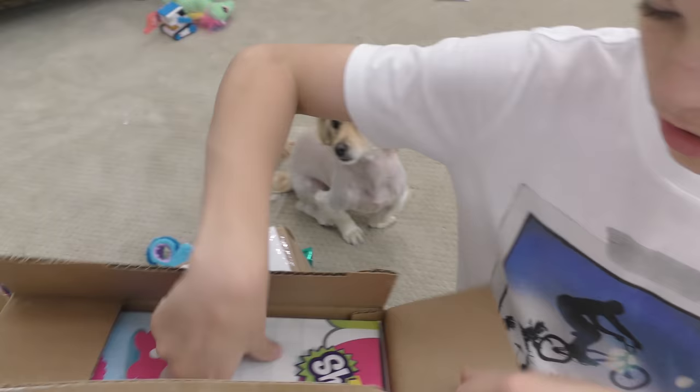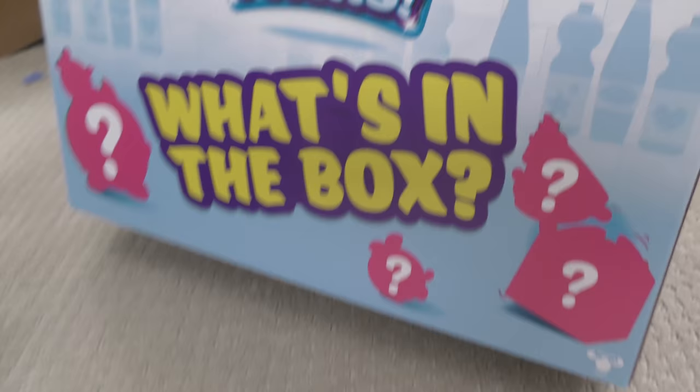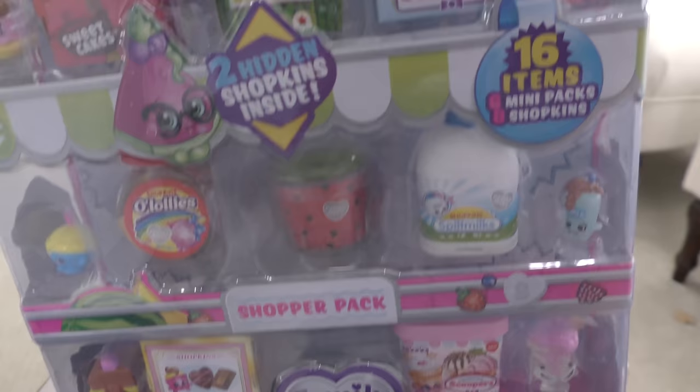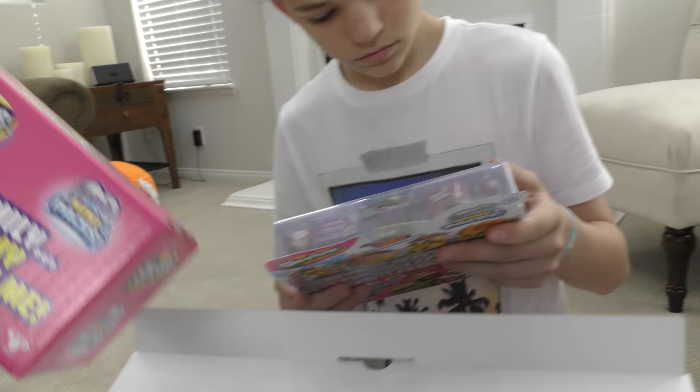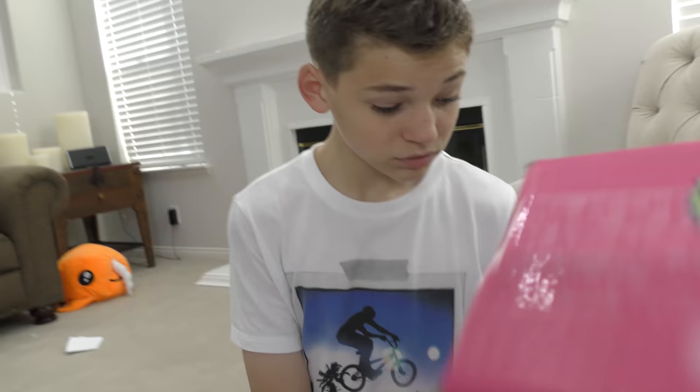Open this box. Shopkins. Family mini packs. What's in the box? What's in the box? More boxes. What is it? More boxes. And paper. Shopkins. So cute. Wow. We love it. We are family. So basically, this is from Shopkins. I've got all my Shopkins with me. Thank you, Shopkins, for sharing your toys. These are super cool.